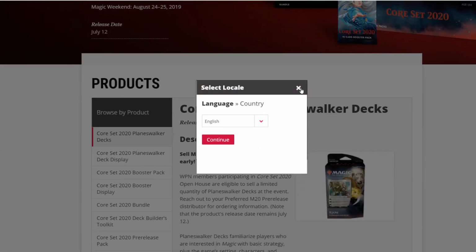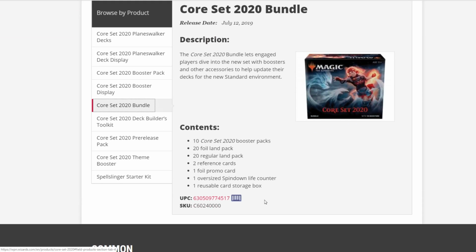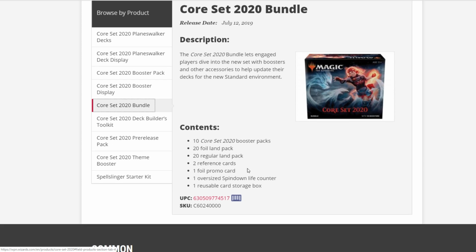This is one of the things that I think is the best bang for your buck right now at the price. That comes out to be what, $2.65 per booster pack, but you make it up pretty quickly. It's less than that. No, it's 2.4 because there's 10 packs. So you make it up for the 20 foil land pack, and you also have this oversized spin down life counter dice that actually does sell for like $3 or $4.